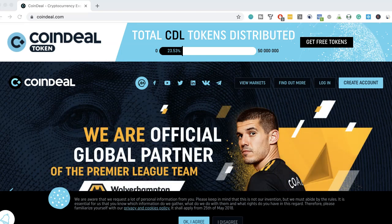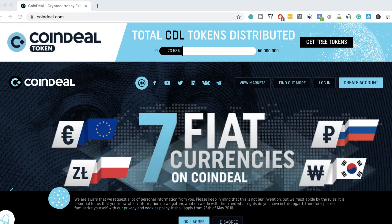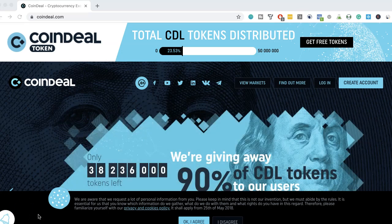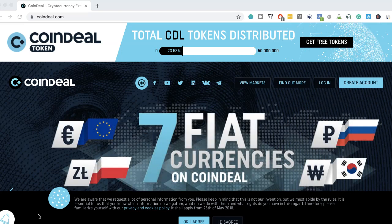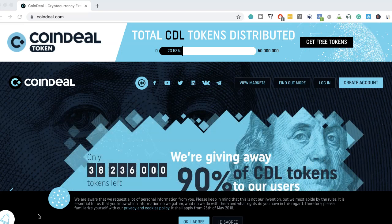All right. And so I want to talk about, they're also doing a token distribution, as you can see above here. So I want to talk about the normal criteria of how you should review an ICO or token raising or token distribution in this case, as well as go in depth about cryptocurrency exchanges. So we're going to talk about what a cryptocurrency exchange is, the features of it, and let's just dive right in.